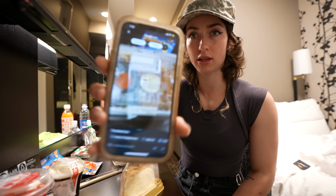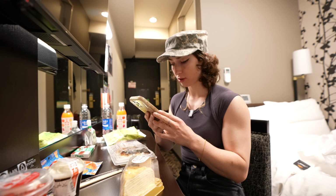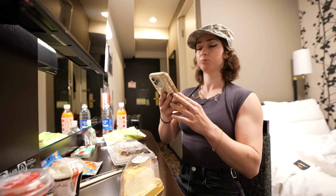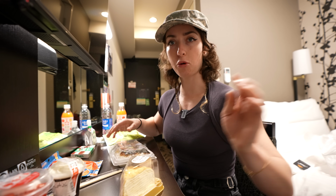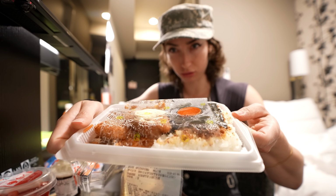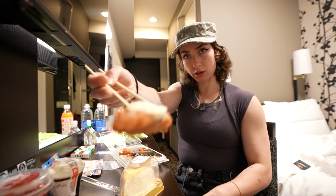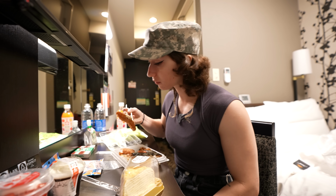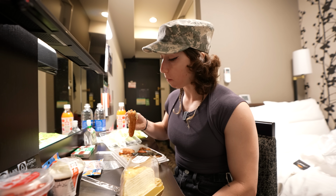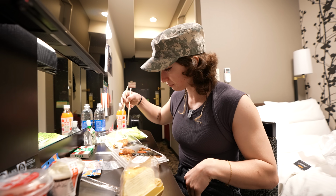I'm using Google Translate, where you take a picture and then it translates. Plenty of okaka mentaiko nori bento. Okay. And this cost 470 yen. So that's what it's looking like. And yeah. Oh, wow. Okay. So here we got this. Oh, wow. It's not really focusing, but it looks like it's probably fish in there.